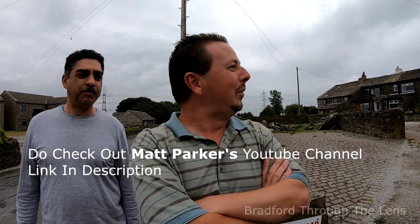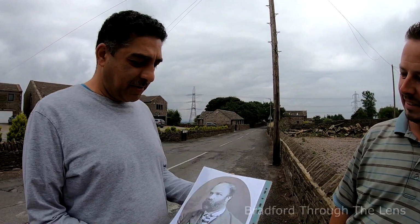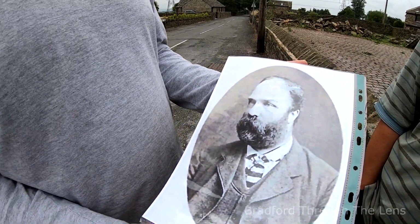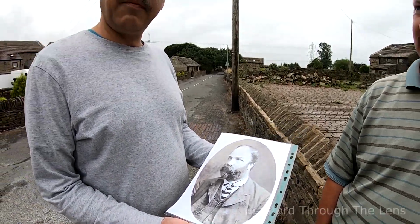What happened in Shelf? What's so important about Shelf? Okay, so we're at Hilltop, which is just above Cockhill in Shelf. And this is the birthplace of the man we've come to talk about today. And it's Joseph Jagger. Yes, Joseph Jagger was born in 1830. I have a picture of him here. And he is very famous, not just in these parts, around the world. He's the first man that broke the bank of Monte Carlo. Right, and he's a Yorkshireman.